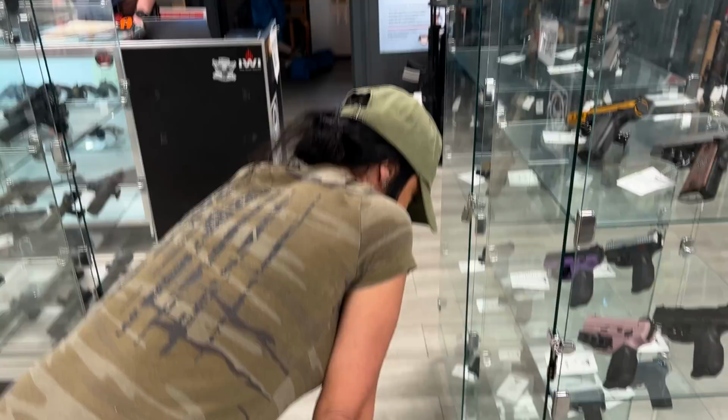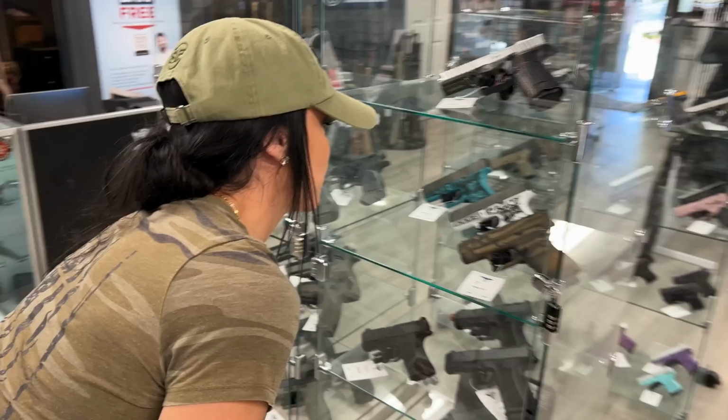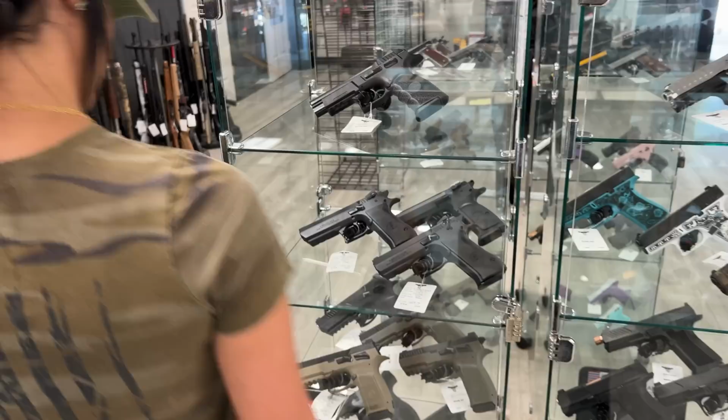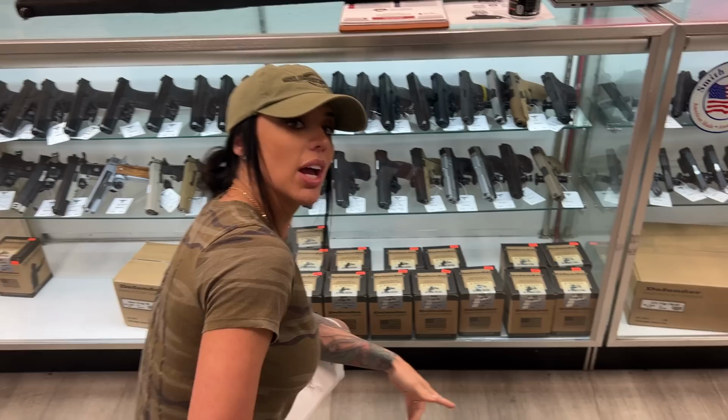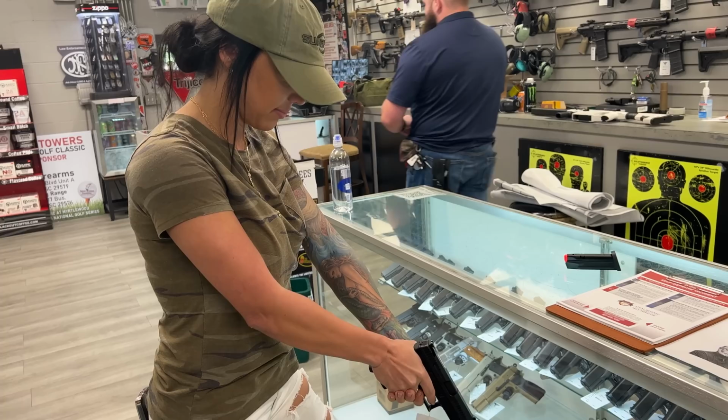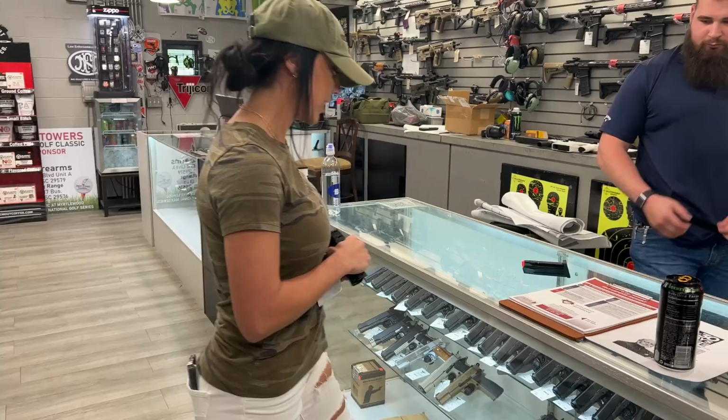Gucci Glocks? You have like Gucci Glocks? It's white. I have a white Vector and it's really dirty, so I try to avoid anything white. I don't have one of these. I don't have an IWI Jericho. I don't have any CZs. I only have a CZ Scorpion. Pistols at all.